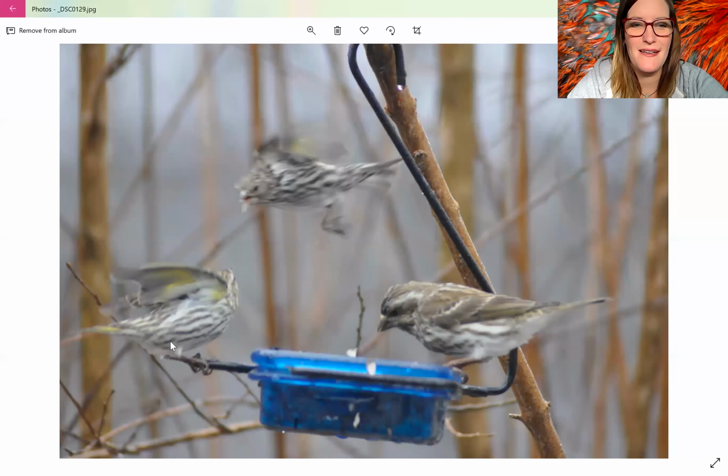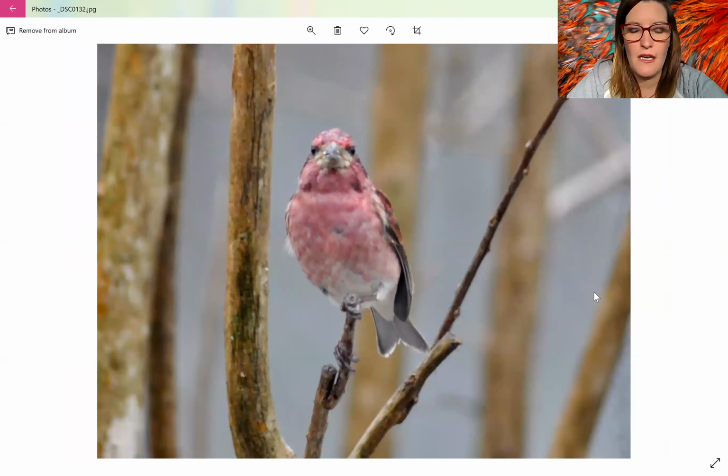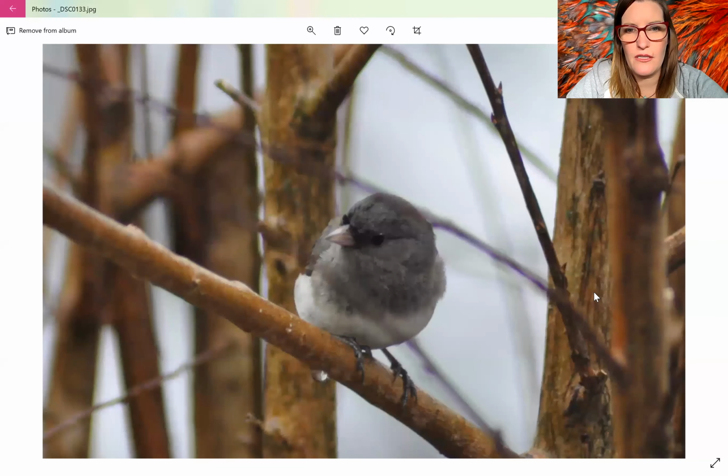I like this picture. I mean, look at the anger on that siskin. These two are talking to each other, both pine siskins. The female purple finch is just feeding there. There goes all the yellow of the pine siskin. It's usually hidden, you can see it there. And then the female purple finch at the feeder. A beautiful male purple finch.